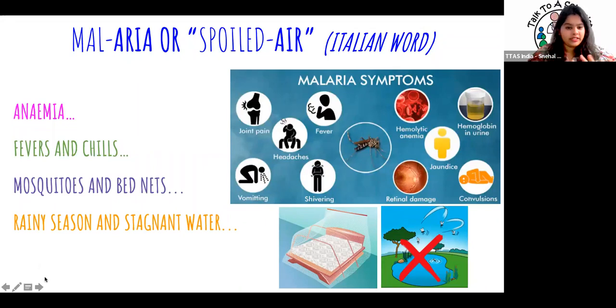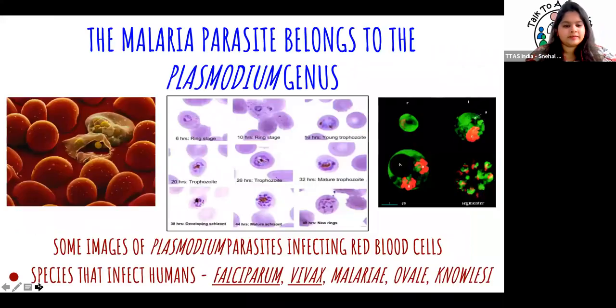But you've all heard of malaria. So we're going to now see what causes malaria, and why it's particularly in the rainy season. Why is stagnant water important? Malaria is caused by a microbe, but it's not a bacterium, it's not a virus, it's not a fungus. It is a parasite. And like Kavish mentioned, it's in the Plasmodium family, and there are a few different species that are named here. But you don't need to get too worried about the complex names.